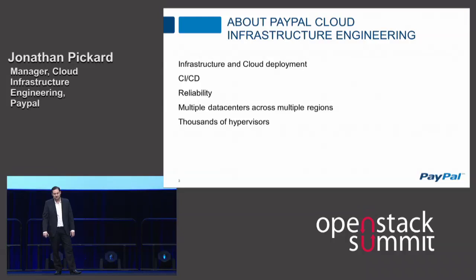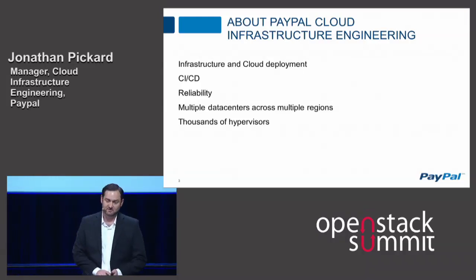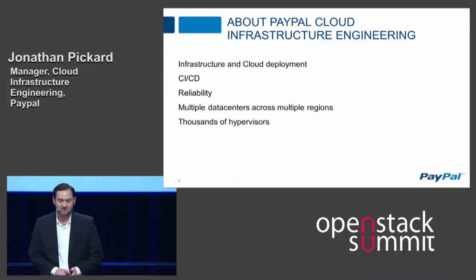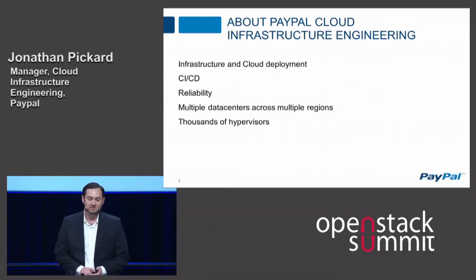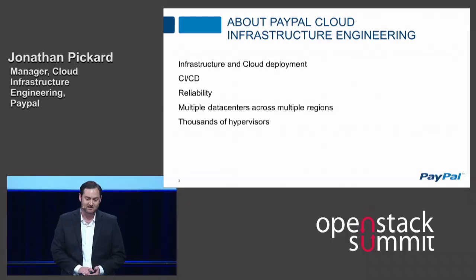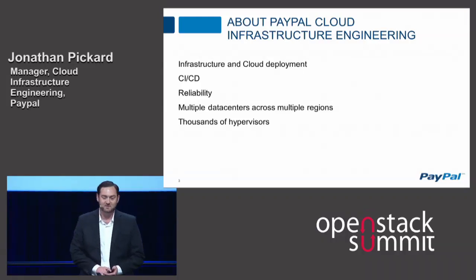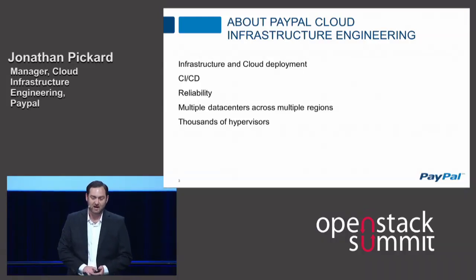And now that you know about PayPal, you should also know about PayPal Cloud Infrastructure Engineering. We manage all non-development aspects of cloud at PayPal, and we have a sister team that handles development. Our work includes infrastructure and cloud deployments in multiple data centers across multiple regions. It also includes CI/CD to support our development team in producing and propagating quality code and features. We have an intense focus on creating and maintaining reliability within the cloud in order to fix and break things ourselves before our end users do.